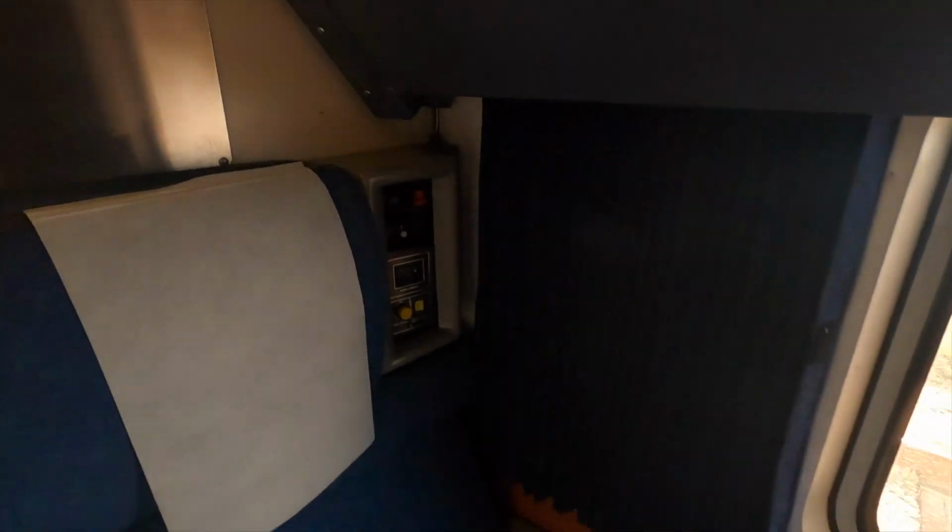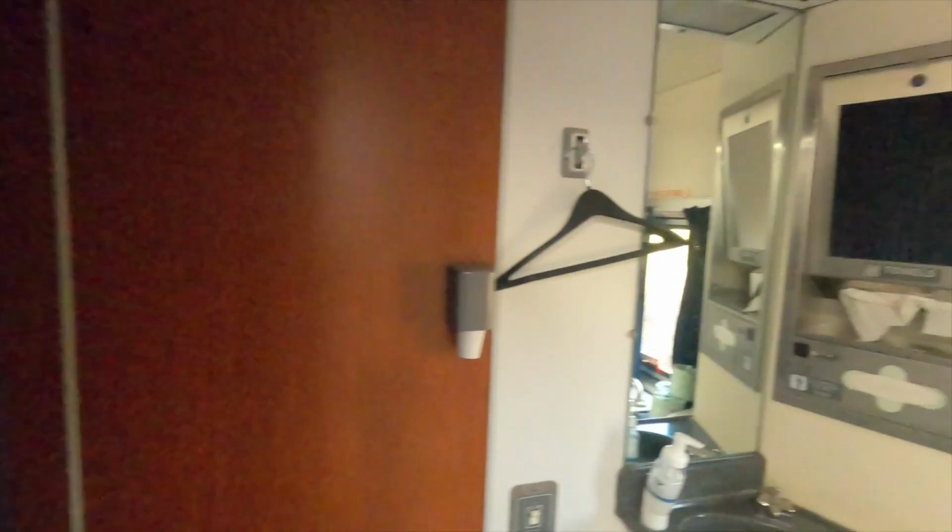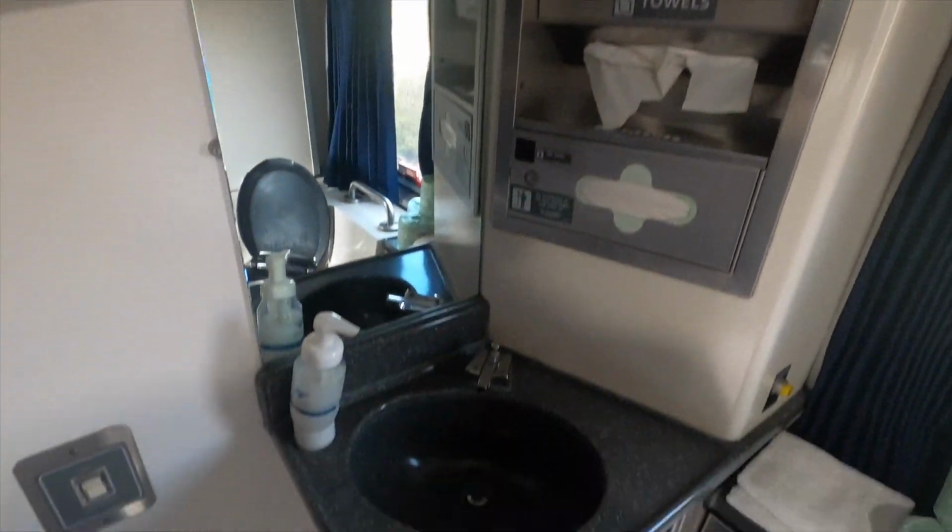Let's take a quick look at the accessible roomette. The accessible roomette is available for passengers with disabilities to book. This room is located on the lower level of the car. This room offers views outside of both sides of the train. The concept on the left side is similar to a regular roomette, but on the right side there is a much larger restroom and sink.